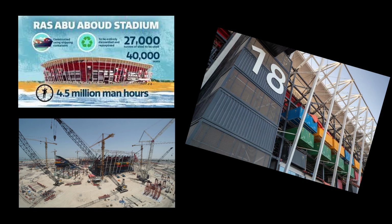The Spanish architecture practice's modular design means that the stadium can be dismantled and moved to a new location after the football tournament. Repurposed steel containers will be arranged in an elegant curved square, and each will be modified to contain elements of the 40,000 seat stadium, including removable seats, concession stands, and bathrooms.